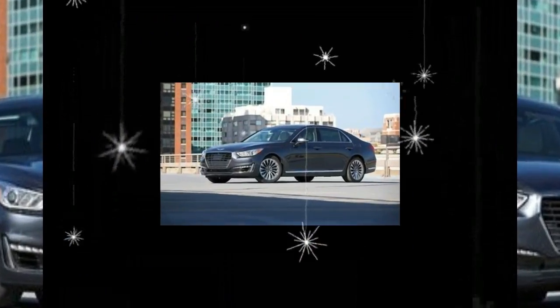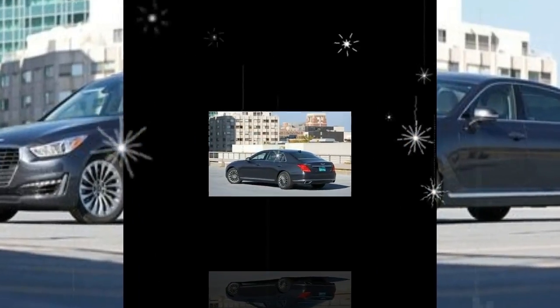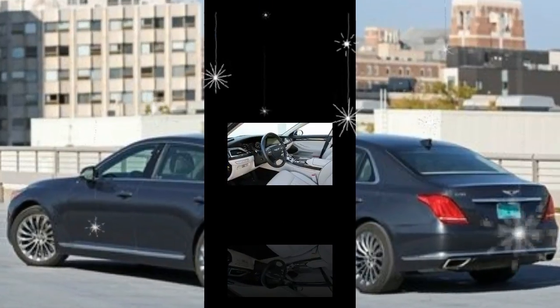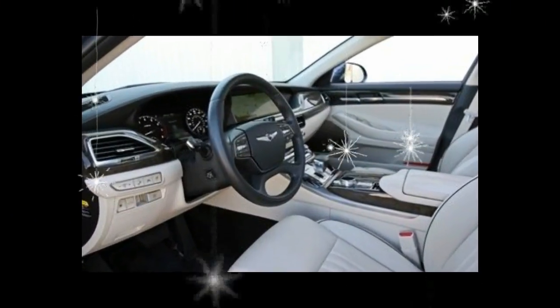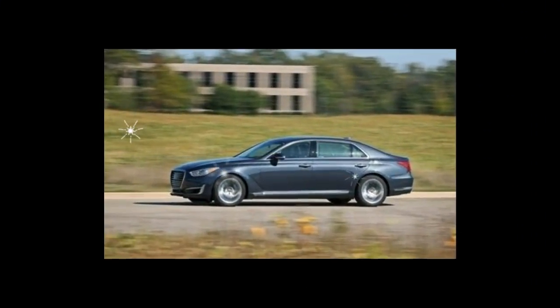A smashing value at $69,075, the G90 3.3T undercuts similarly equipped competitors by tens of thousands of dollars. All-wheel drive is $2,500 extra, if you need the additional traction it provides.